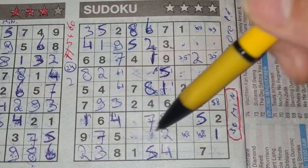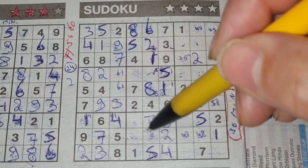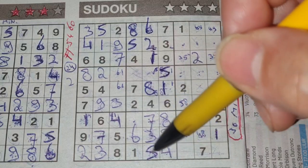The 4, the 5 and the 6 is missing. 3 and the 6. We have a 6 in this column, no 6 there. 6 should be here, and the 3 goes there. 1 box left in this big square for the 1, the 2, 3, the 4, the 5, the 6.